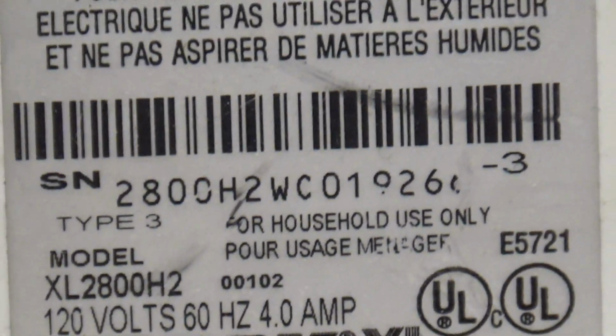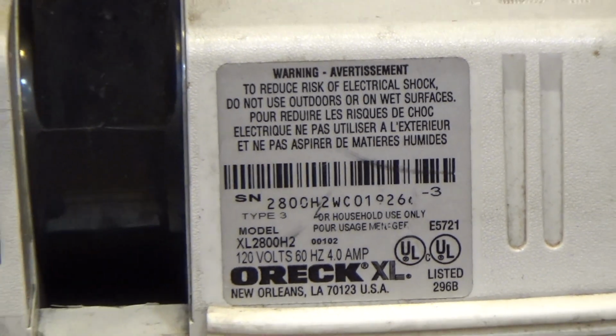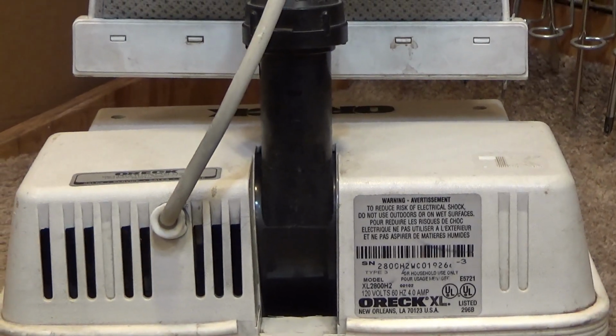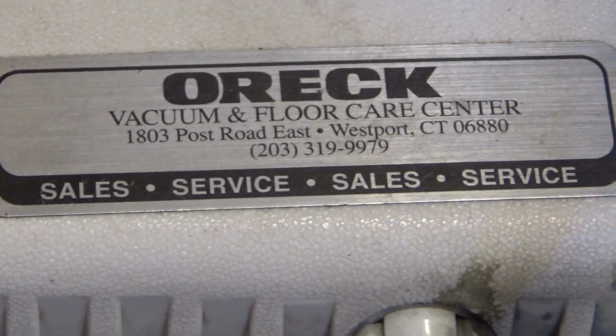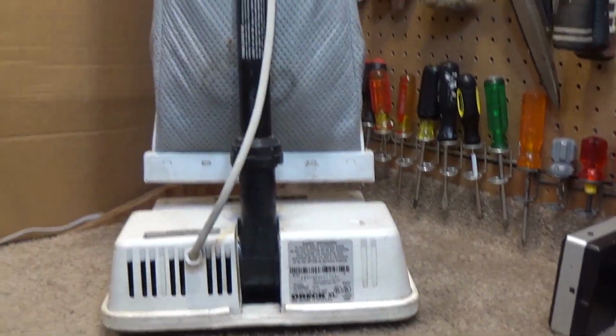I think this is relatively old. Probably at least 15-20 years, somewhere in that range. Over here it says store it was purchased at. I'm not sure if that store is still around or not. And then we have, oh, there's some stuff in the bag here. Maybe that would have some indication of how old it is.